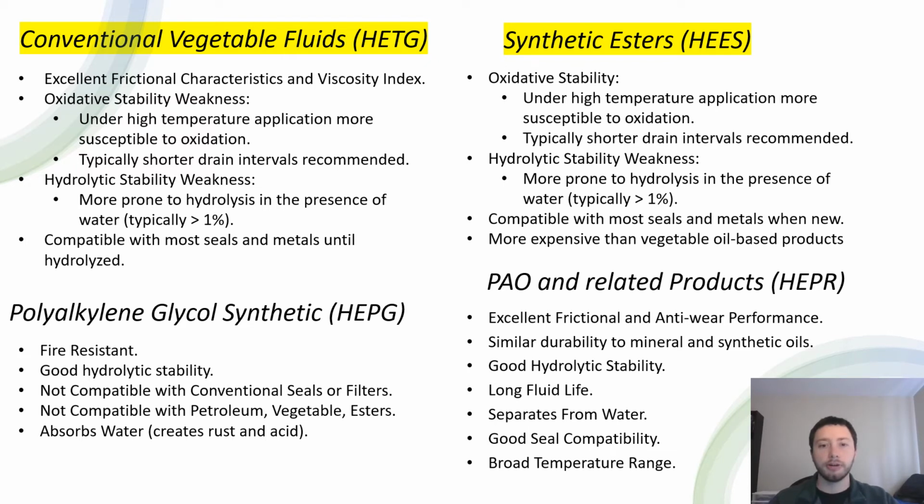Similarly, they are also both compatible with most seals and metals. However, the HETGs tend to have excellent frictional characteristics as well as viscosity index, while the synthetic esters, because they are synthetic, tend to be more expensive. You also have the HEPGs, which are fire resistant and have good hydrolytic stability. However, they do have compatibility problems, and they do tend to absorb water, which creates rust and acid.